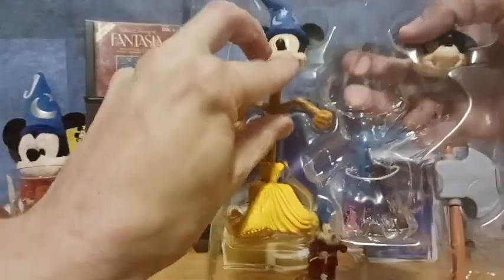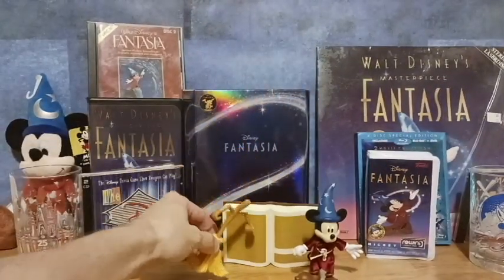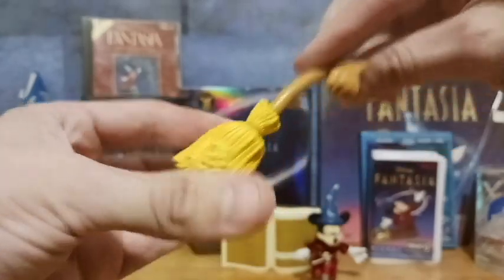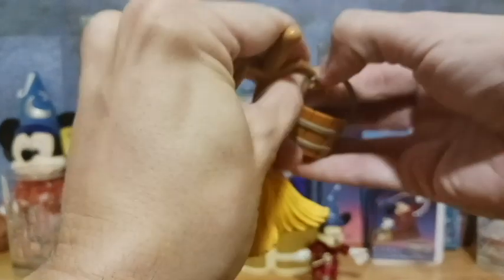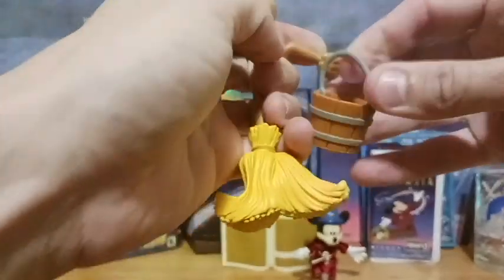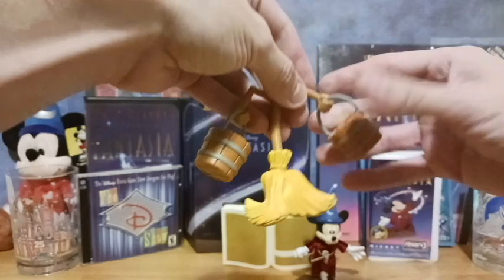Let me go ahead and get the broom guy out. Really, really cool. Yeah, it's just all plastic. Nothing moves on the broom. It's not like an actual, tiny little broom, which I thought could have been effective, but I can understand why. It's just all plastic. Let me go ahead and put his pails in his hands here without breaking it. Come on, broom dude. Get in there. There we go. Okay. Other pail. There we go.